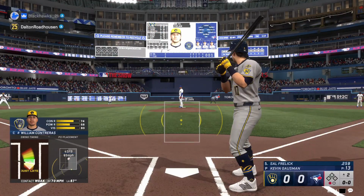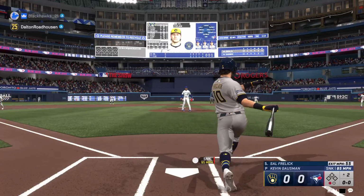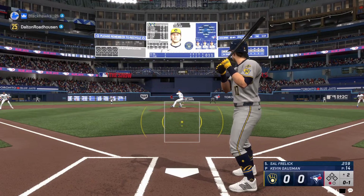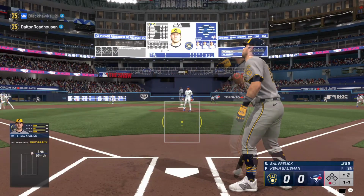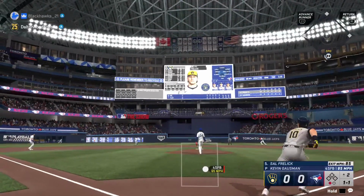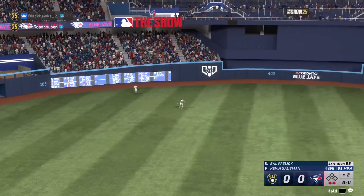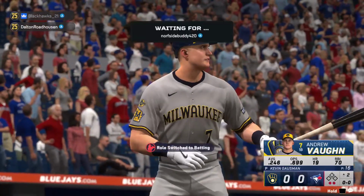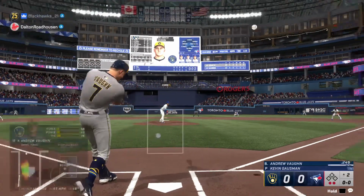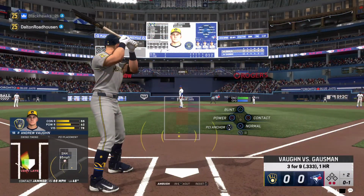Sal Frelick up now for the Brewers. And first offering is fouled off. 1 out, bases empty. Just missed. 1 ball, 1 strike. That one ripped. Varsho on the move. He makes the catch, and there's 2 down. Andrew Vaughn now. The first baseman, number 7, Andrew Vaughn. And a foul ball. No score here in the second.